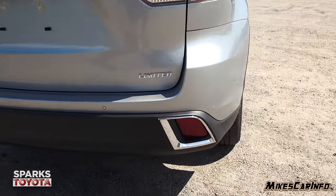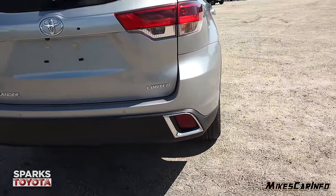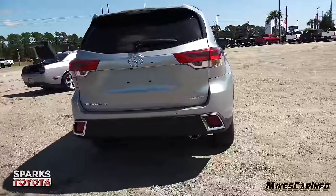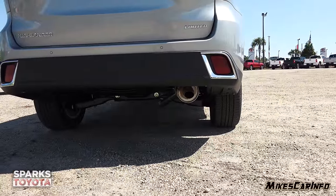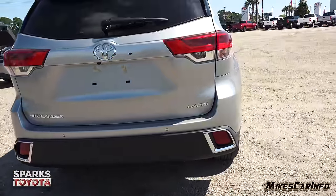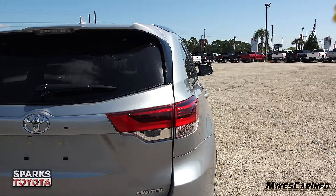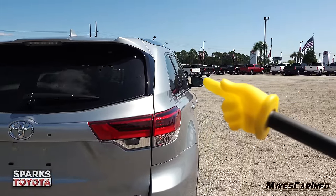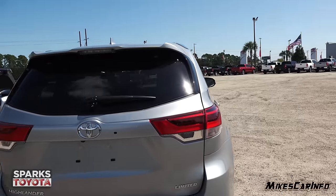And it has these chrome pieces around these reflectors down here, which is interesting. The exhaust is slightly visible back here. Now there's turn signal indicators on the side mirrors, which is nice. There's also blind spot monitor system indicators on the side mirrors. They are heated as well.